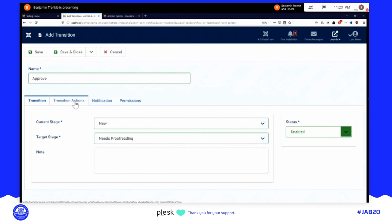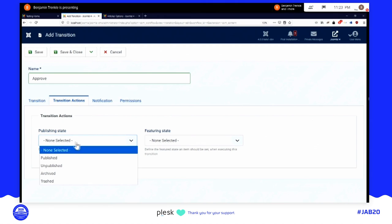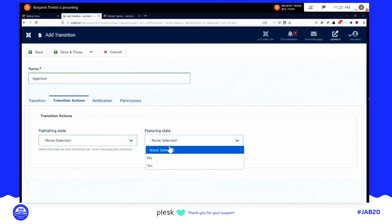And now here we have two tabs, transition actions or notification. Those are the important ones. Transition actions, now here you can define what should happen with an article if this transition is executed. In this case, we don't want to have it published, so we don't change the publishing state yet. But for example, we could say, hey, I would like to have it featured.